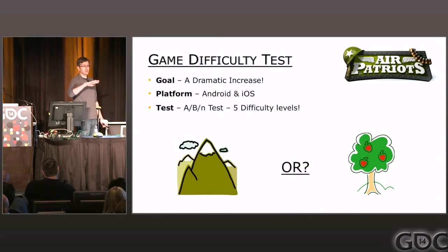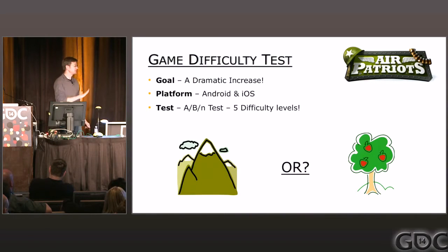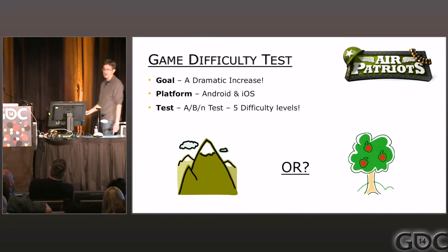However, there's also this low-hanging fruit, where changing it so that we externalized our variables, the difficulty variables, took about 2 days to put up this test. And if we could see a big increase out of 2 days of work, oh my gosh, that would be huge. And so we really wanted to find this out. And this is where we started this test.